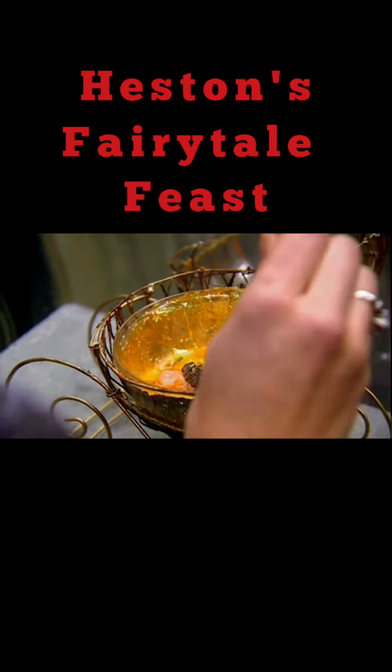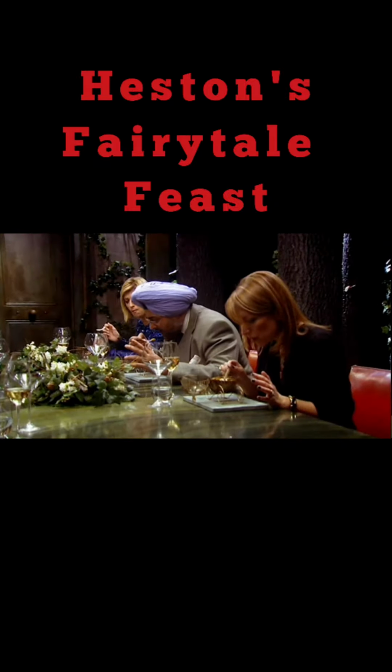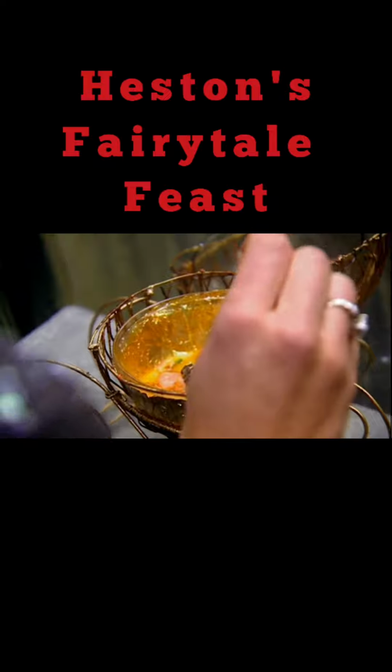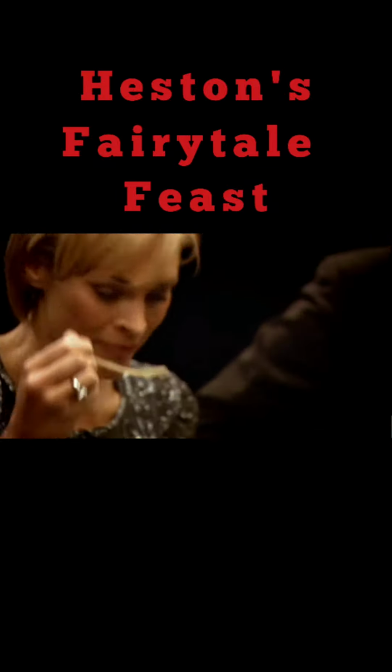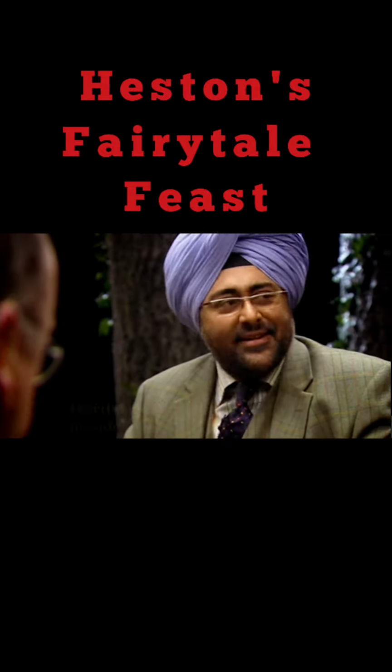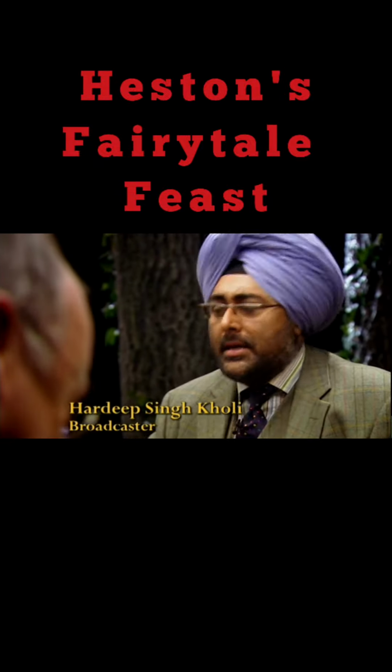Is that langoustine? What is that? That pumpkin puree is amazing. The whole thing's amazing. What's that on top of the caviar? Gold. There's gold. That is so good. That's wonderful, isn't it? The crunchy fairy dust. What is in that? What do fairies put in their dust? That's a phrase I never thought I'd hear spoken. The crunchy fairy dust. What's in it?